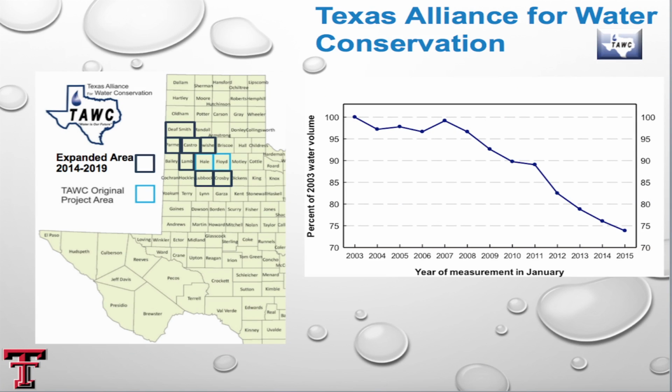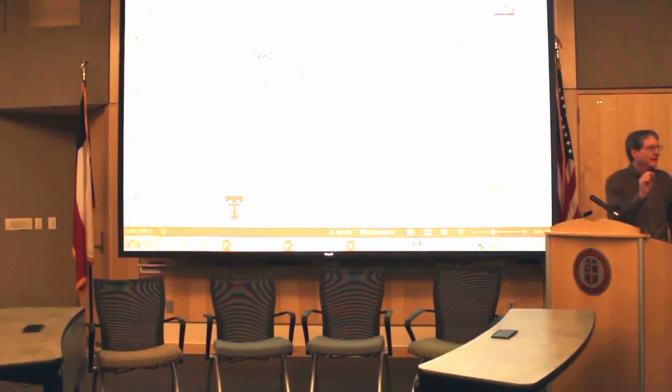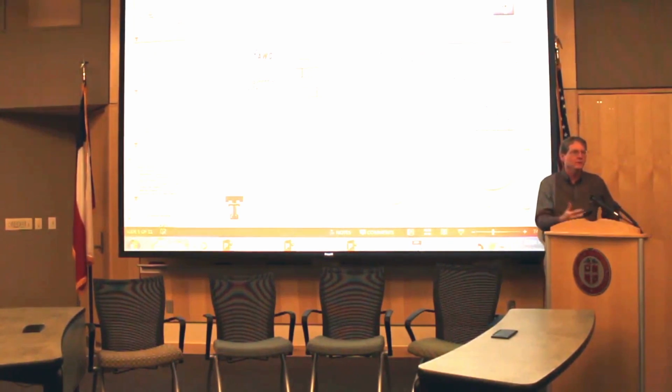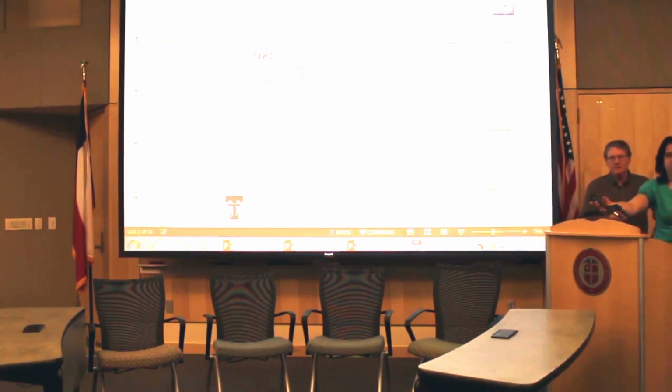This map here shows the counties we are active in. This is a demonstration and research effort where we are collecting data from about 30 farms. We've got data collection since 2005, collecting data on crop production and how much water it takes to produce the yields and the kind of methods that they're using. And also we do economic analysis.